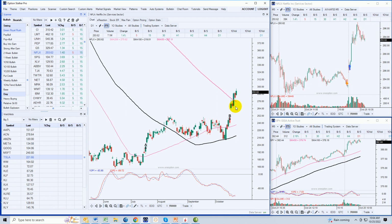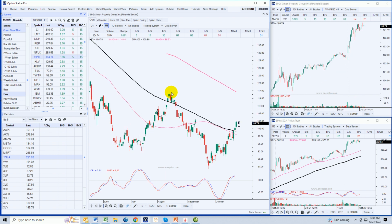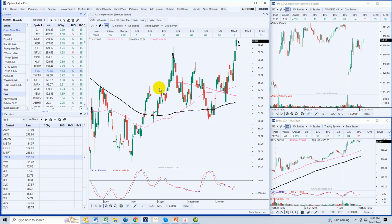So that is going to be your bullish pick of the day. I really like that one. I'm going to click through a couple others. We're just going to see what kind of charts we like here. Downward sloping trend line above the major moving averages. That looks pretty decent. ABBV, also nice breakout. Look for these downtrend line breakouts to the upside. And we want to see those stocks above the major moving averages.